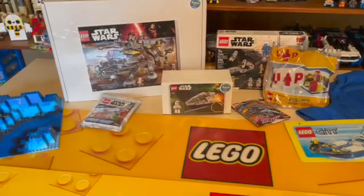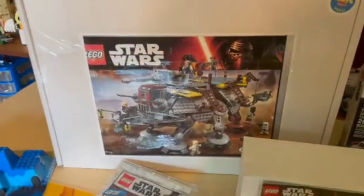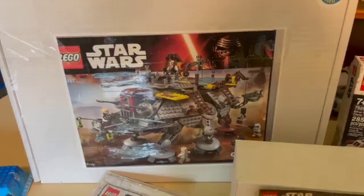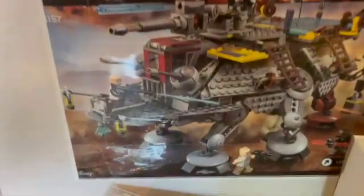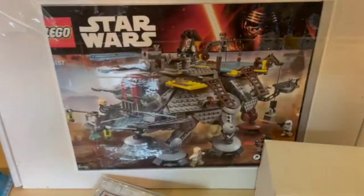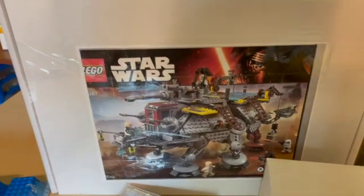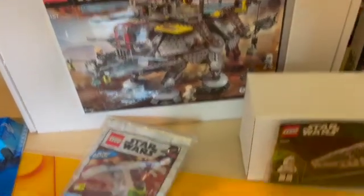Alright, so this is the stuff that we got. Got some really cool stuff here. We're going to start off with biggest to smallest. We got Captain Rex's ATTE from Star Wars Rebels. Really excited to crack this open. This is a used set, so we got a pretty good deal on this as well. Going to be doing a review on this in October, as well as a comparison with our 2022 ATTE.